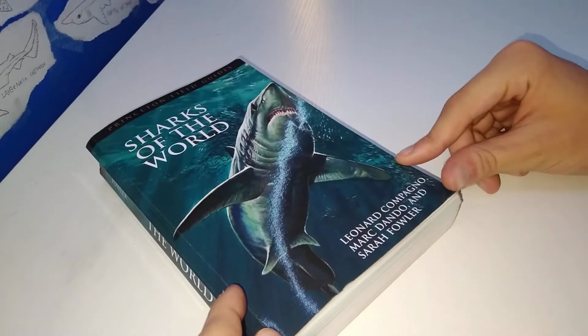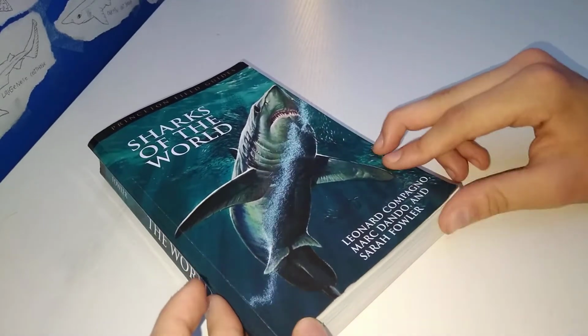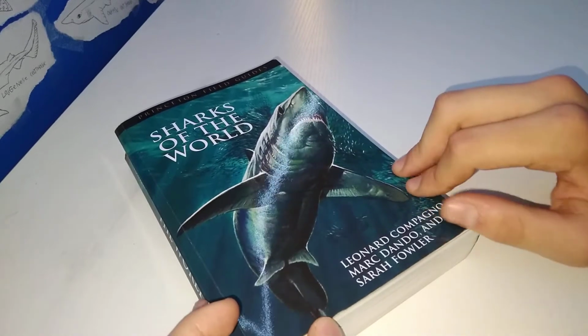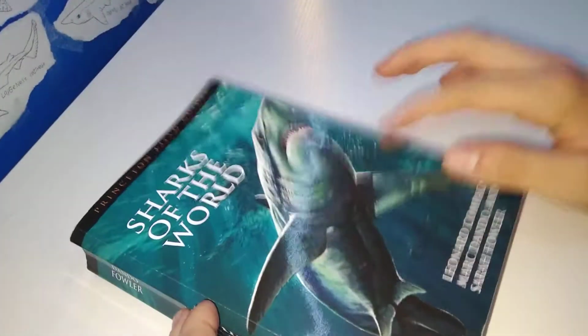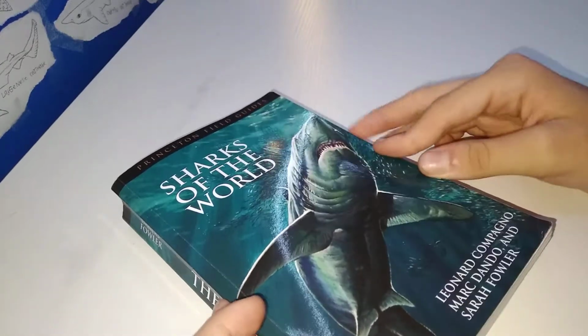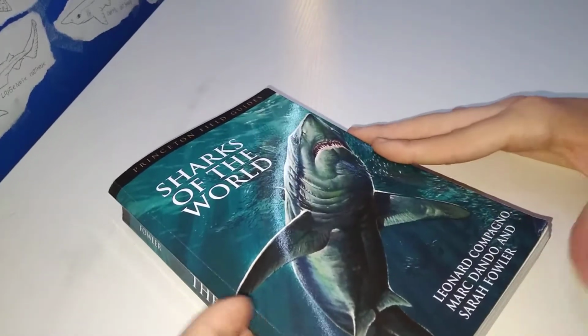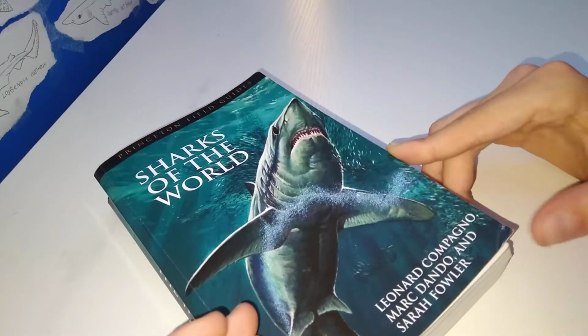So anyways, I'm back with another Sharks of the World book, and this one's called the Princeton Field Guide's Sharks of the World. This was made in 2005, and it's one of the oldest books of this version of Sharks of the World. It was made by Leonard Compagno.